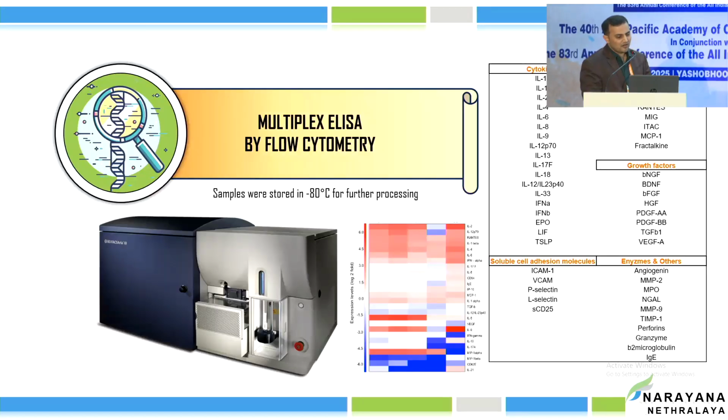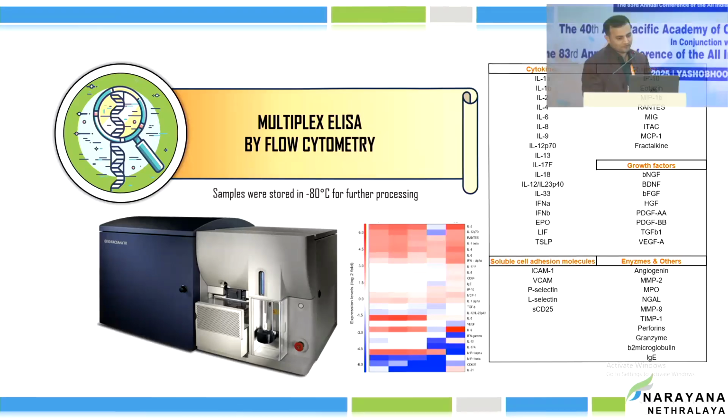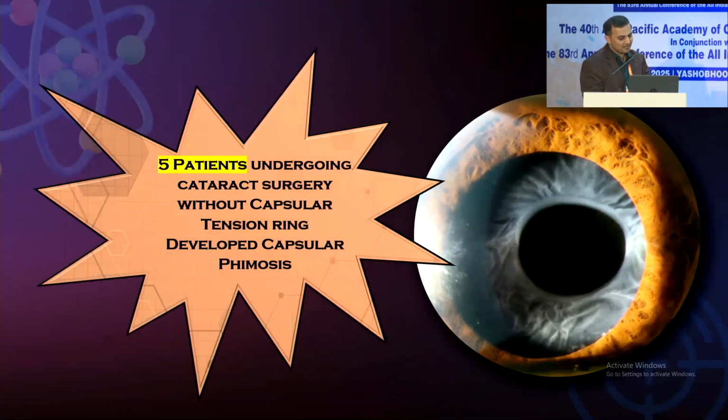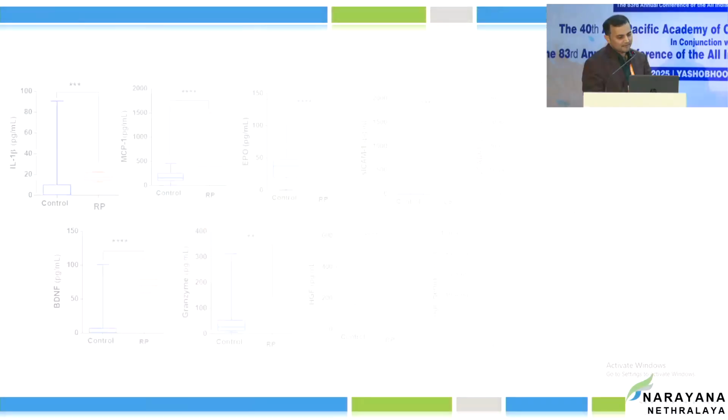The aqueous humor which we had collected, we sent for multiplex ELISA and flow cytometry, assessing the following biomarkers. What we saw was very interesting. After 6 months, only one patient showed significant capsular phimosis where we had done the intervention, whereas where we had not done any intervention, 5 patients developed significant phimosis. It was approaching statistical significance.